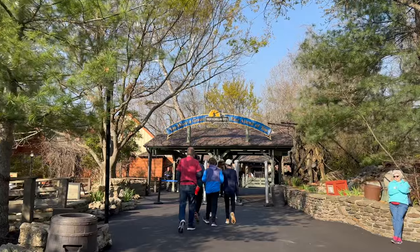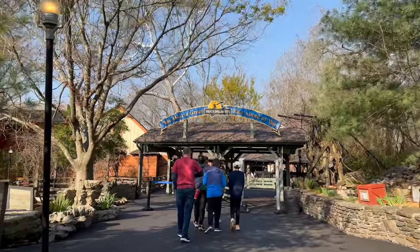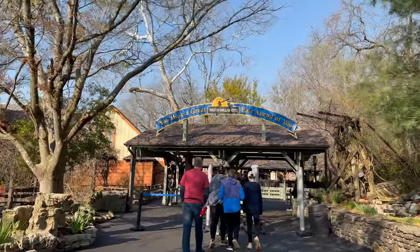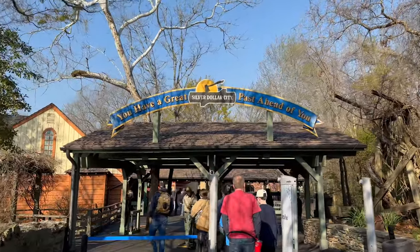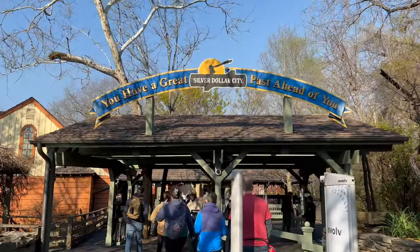And they set it back in the late 19th century, a pivotal period in the history of the Ozarks. As they say, you've got a great past ahead of you. Looking forward to our day here at Silver Dollar City.